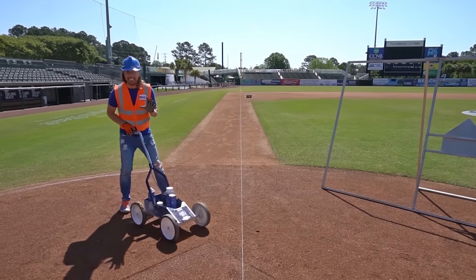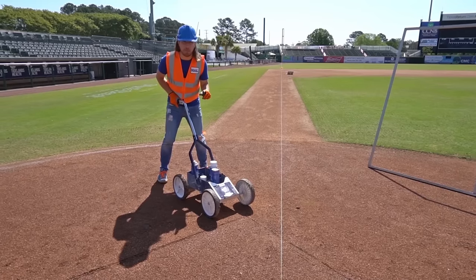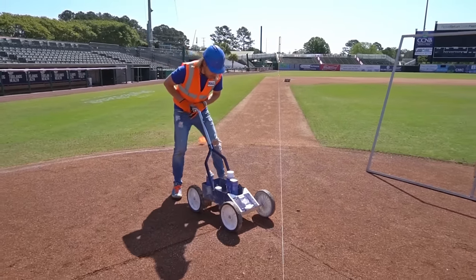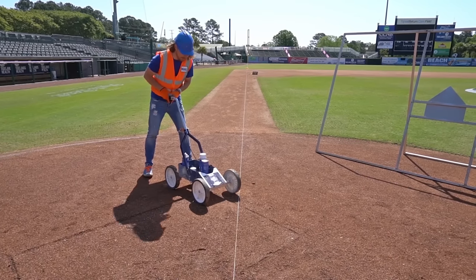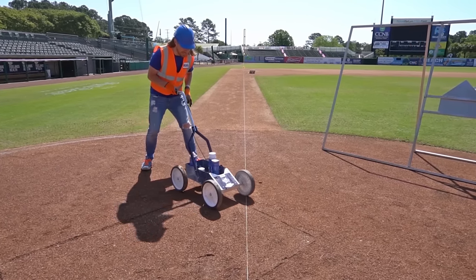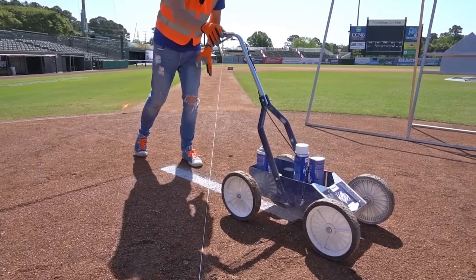Now, ready to paint lines. Look, I've got my line painter. Let's start off with the batter's boxes. We have to line it up perfectly though. Let's see here, get it right where it needs to be. You ready? Here we go. Check that out.